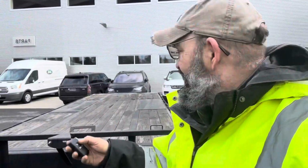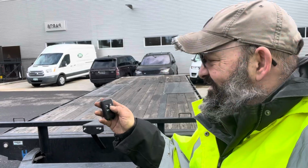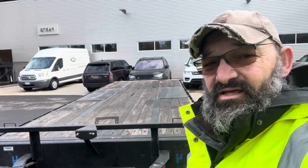Oh yeah, before I forget, I'm gonna lock it. The remote, and this remote goes to the service professionals here at Land Rover.